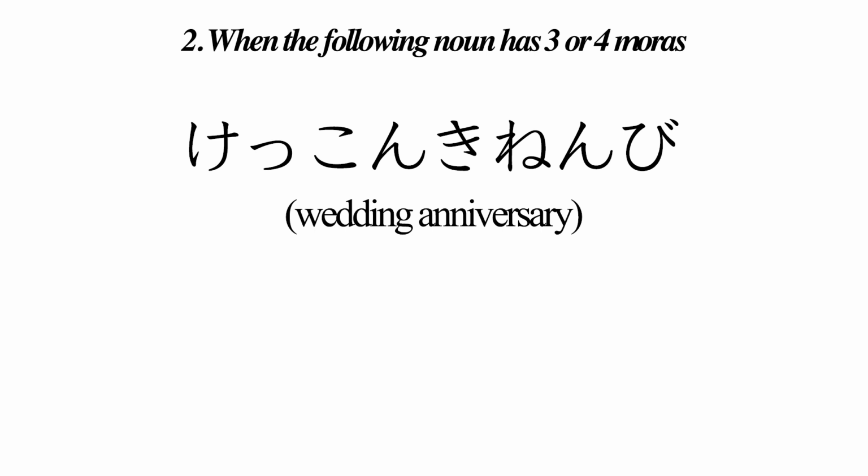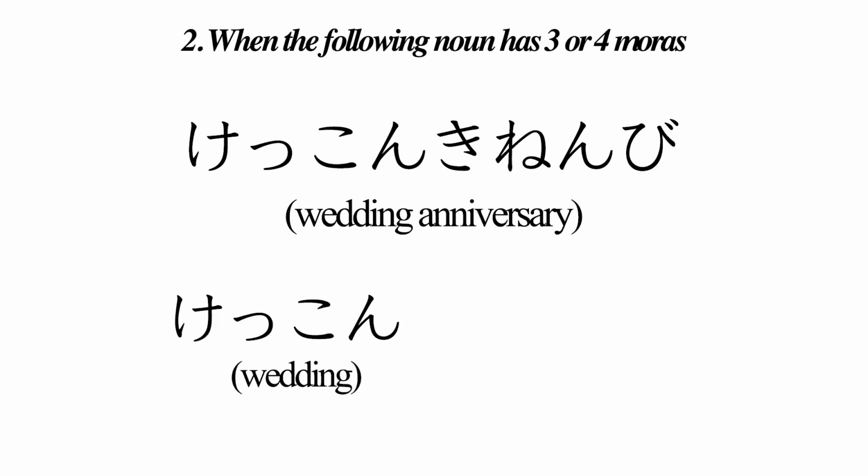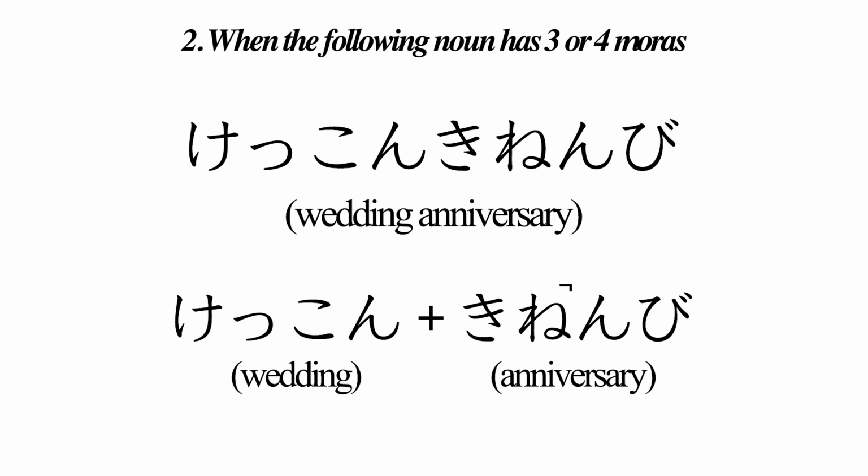What about this? This word is made up of 結婚 and 記念日. And 記念日 is a 4-mora word. If you follow the rule, it should be pronounced 結婚記念日, right? But in this case, it's actually pronounced 結婚記念日. Why? When the compound noun has 3 or 4 moras in the following noun, and if the following noun is a middle-high pattern word, the following part keeps its original pitch accent pattern. Kinembi is a 4-mora word and also a middle-high pattern word, right? So when they are combined, it's actually pronounced kekkon kinembi.